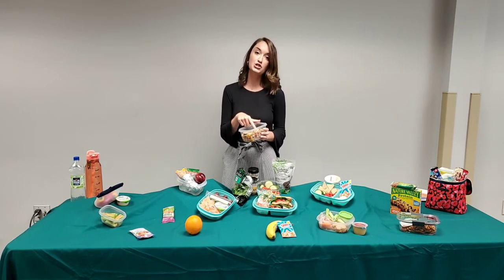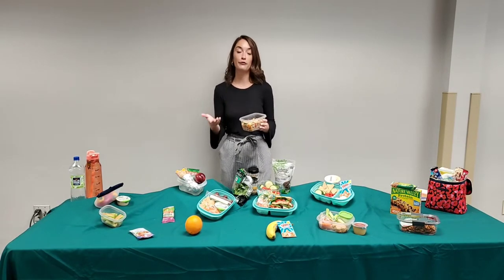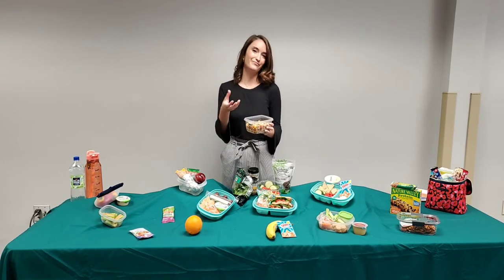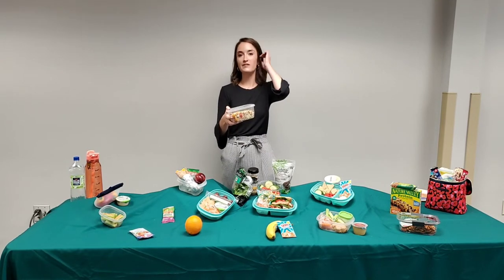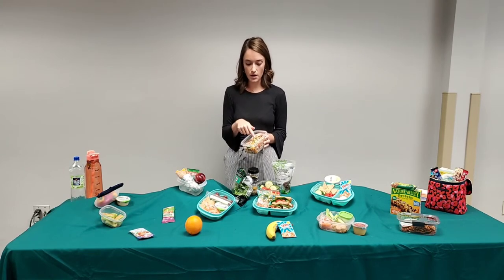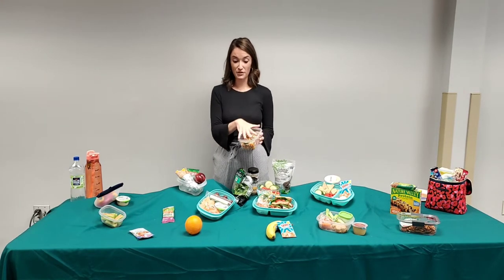I did canned chickpeas. The key is to rinse the sodium and choose low sodium varieties. So when you rinse the juice that it's in before you put it in, it reduces the sodium content, and then it makes it easy. You don't have to be cooking dried beans. And then as you can see, again, we're using color and we're using the chopped peppers and cucumbers. So that is a really good option.